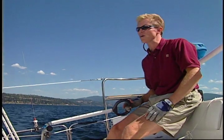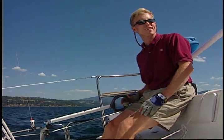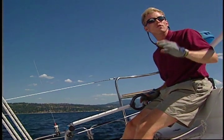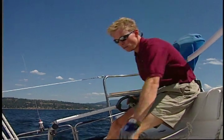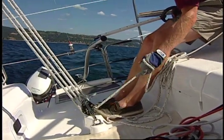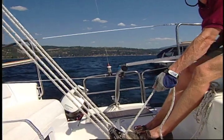What we want to do is sail the boat in control and be a step ahead of the boat whenever you can. We're going to wait until that sail fills up with wind and starts to push the boat over. And as that happens, all we have to do is reach down and take our main sheet, which controls the amount of air in the main, and dump a little bit of wind out of that main, and you'll see the boat straighten right up again.